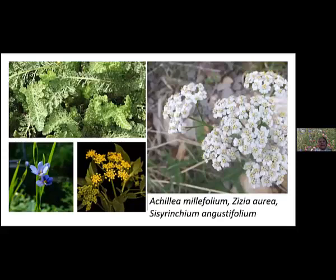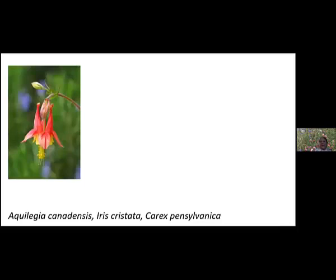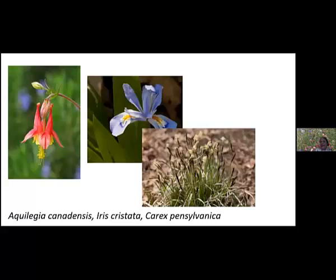Here's another combination for sun to partial sun: Aquilegia, that's the native columbine, Iris cristata, and Carex pennsylvanica again. And there's the little flower heads of that native sedge, Pennsylvania sedge. Another color combination. These just make me drool. These make me want to go out and plant all my containers.